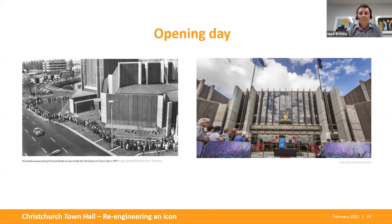So opening day, both in the 1970s and in 2019, were significant days for the building, I think. In 1971, you can see the photo on the left, there were people right around the corner down Colombo Street who wanted to come in and see this building that was so significant for Christchurch. Same thing happened in 2019. There were a lot of people who turned up for the opening.